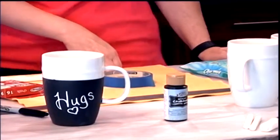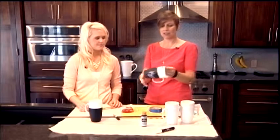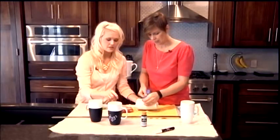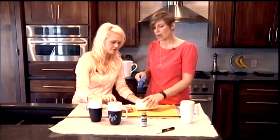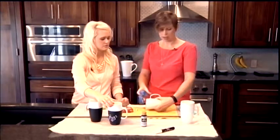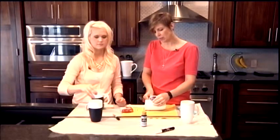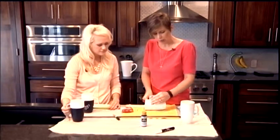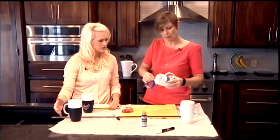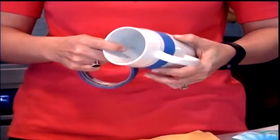Yes, and you can freehand it, but this gets you a straight line. We wanted it to have a clean line at the top. So let's get one of these taped. You measured down about how far? I actually went from the bottom up and measured up 4 inches on our mug, but you don't have to measure. You could probably eyeball it and do pretty well. Painter's tape is pretty forgiving. We went 4 inches because we wanted a lot of area to write.